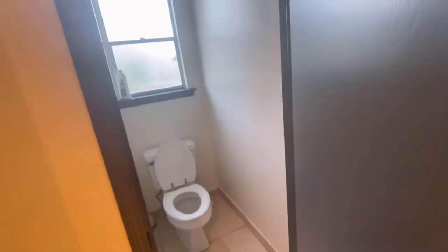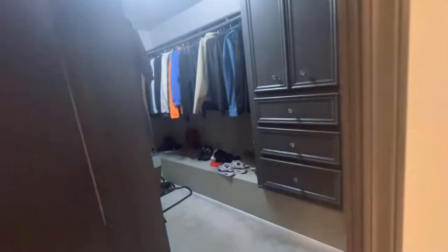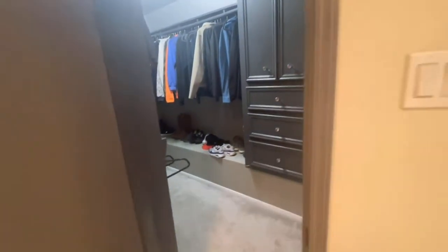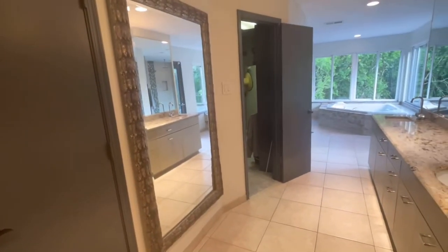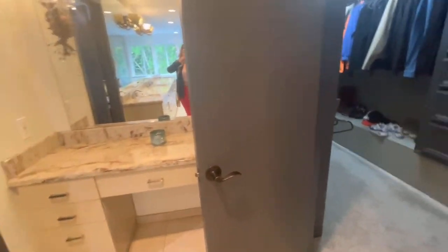I'm thinking this is the party room. This is probably like the tub. Yeah, this is the party room. So nothing special about the party room, right? Oh, two closets. I was like, okay, this is such a big house for just one closet. But they have the his and hers closet with the vanity. So anyway, it's so cute.